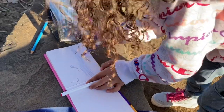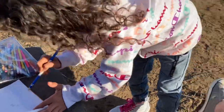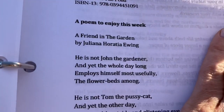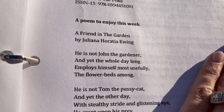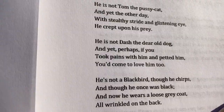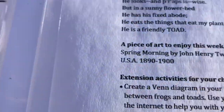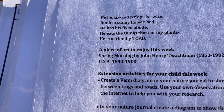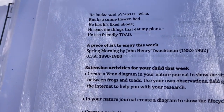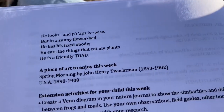So while you're drawing your duck in the water, Jeet, I'm going to read to you the poem that goes along with our pond study, okay? You ready? It's called A Friend in the Garden by Juliana Horatia Ewing. He is not John the Gardener, and yet the whole day long employs himself most usefully, the flower beds among. But in a sunny flower bed, he has his fixed abode. He eats the things that eat my plants. He is a friendly... What do you think? Do you have a guess? I do not. Toad. He's a friendly toad. The poem is about a toad.